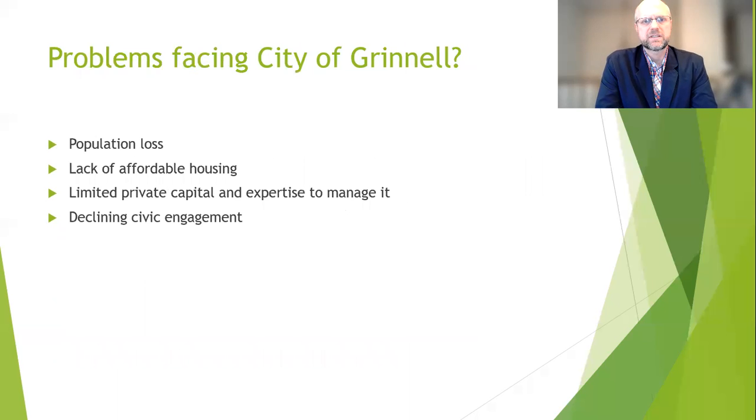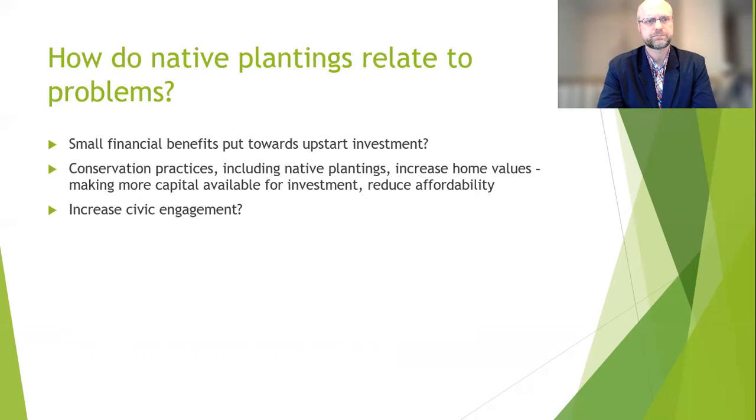So what are the problems facing the city of Grinnell? According to our city manager, as well as leading employers, presidents and deans of local colleges, the school district superintendent, people representing large constituent groups in our community: population loss is a concern. Lack of affordable housing is a concern. Limited private capital and the expertise to manage that capital, and then declining civic engagement. So how do native plantings relate to these problems?